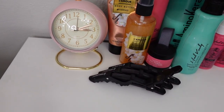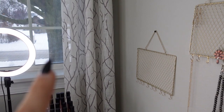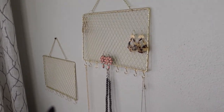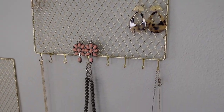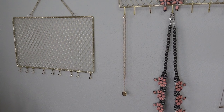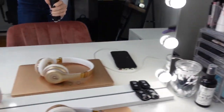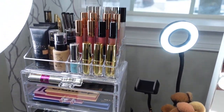That little clock was from Amazon. A lot of this is going to be from Amazon. These curtains I actually had from a previous apartment that we had, and so I just pulled those out and reused those. This right here, these little jewelry hangers, these were also Amazon. These containers here where I have all of my makeup stored. And over here, these are both Amazon as well.